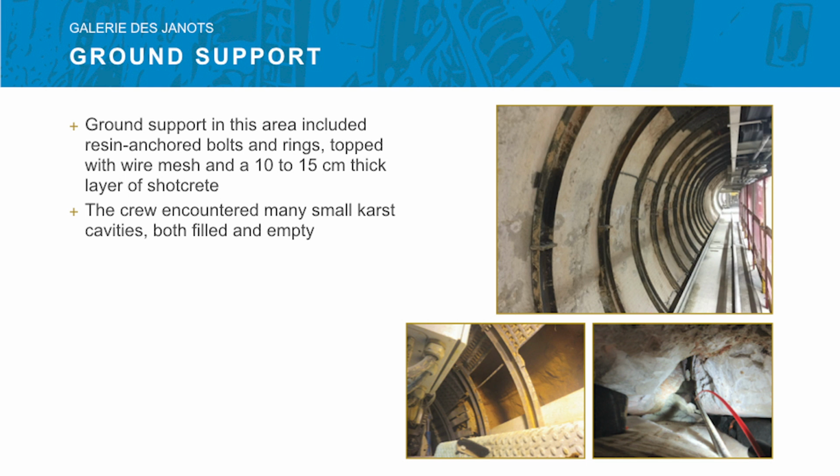The ground support, selective ground support, sometimes full beams. You can see on this one picture all the beams there, and on the other side just some bolts and nothing like this. So pretty much selective ground support. But this was not the only cavern we found.